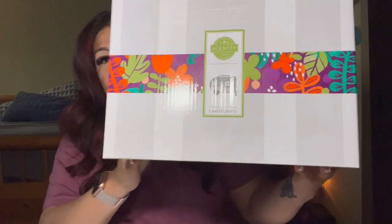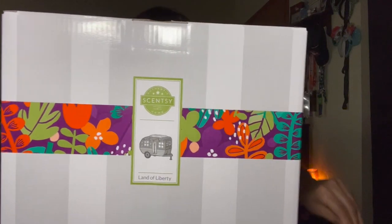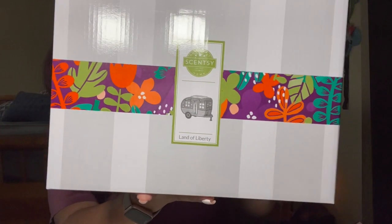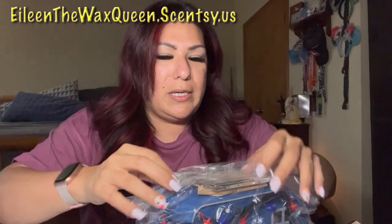But let's go into our warmer of the month, and this is called, girl, what is this called? Land of Liberty. How cute, you guys. I don't know if Scentsy's going to be doing a lot of trailers, but if you're going to have a trailer collection now, you have the Christmas trailer, then you'll have the Land of Liberty trailer. So this is my kind of warmer. Even though we got styrofoam, I don't have to put it together. Simplicity is key for me, because everything breaks and everything gets broken.